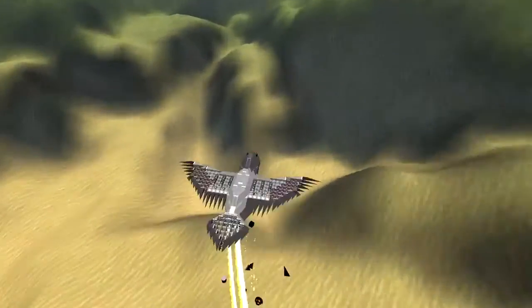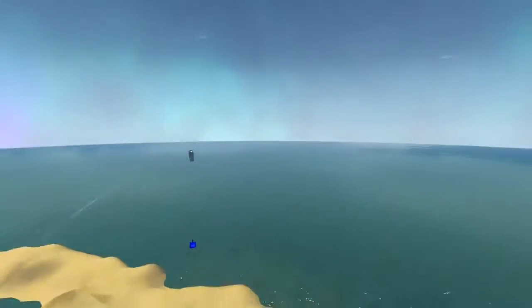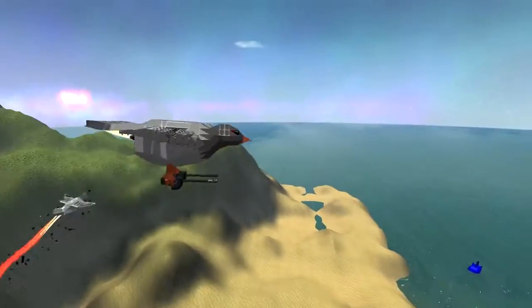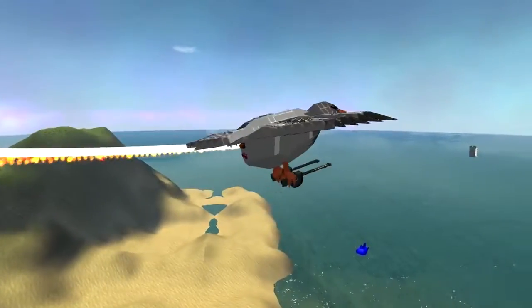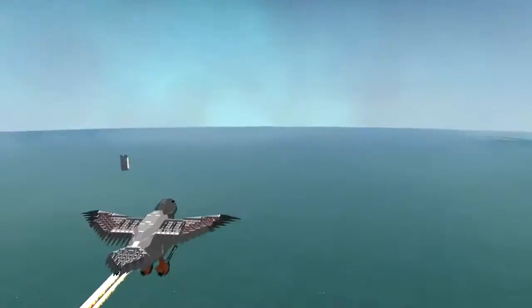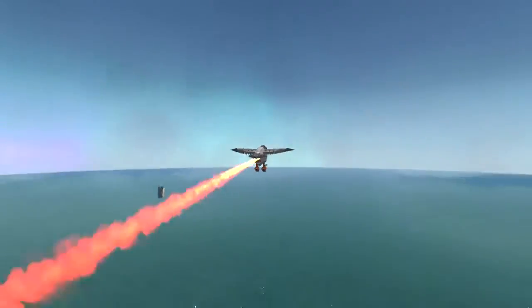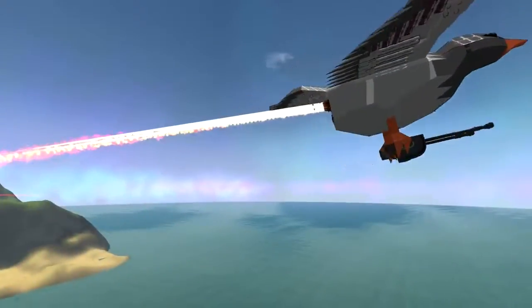No, the flying squirrel is now a homing pigeon and should not be spawned above the land. So let's pretend that didn't happen and spawn it again. There we go. That is actually really graceful. That has been really well balanced.